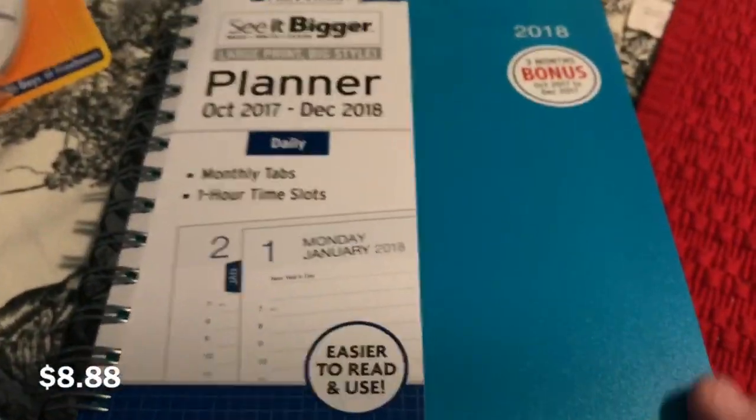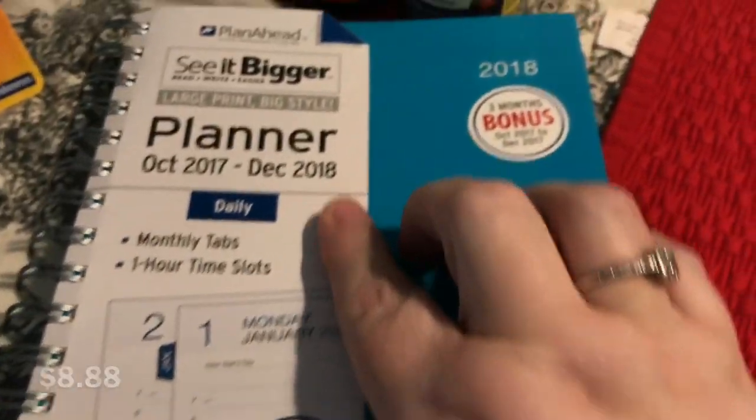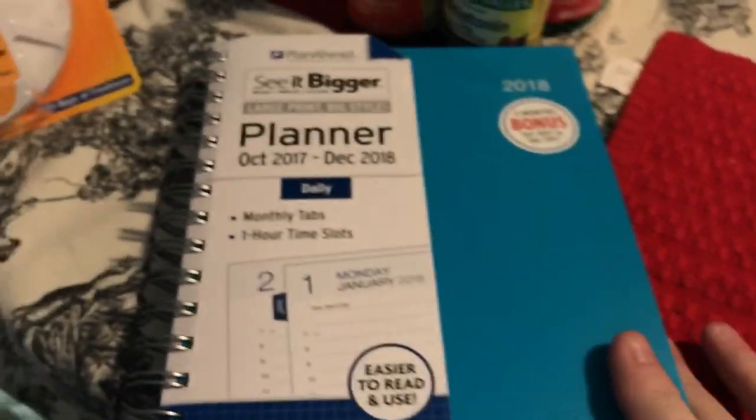Jim got a daily planner. This one just happens to start in October 2017, but it's all the way through 2018. He liked this one. The one he got from Aldi's was nice, but he wants this one because it's got a daily planner. But I'm pretty sure for Jim, a planner is like nail polish for some women, where you just like, I just have to pick up one when I'm there.